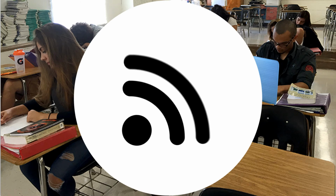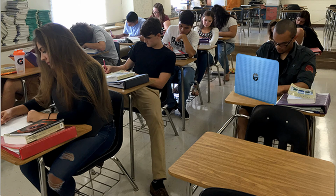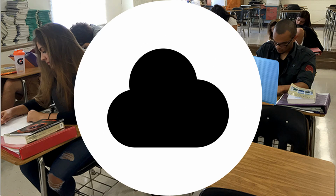You've got that wireless interface so you can access whatever it is you need. A lot of schools do have Wi-Fi. If a school does not have Wi-Fi, that's totally fine, because it'll work offline, and then as soon as the laptop goes back on the internet, maybe the student goes home, then it will synchronize all the work that they did that day with that OneCloud terabyte.